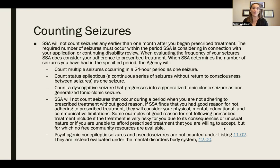When determining the number of seizures that you have in a specific period, the agency counts multiple seizures occurring over a 24-hour period as one seizure. So if you have 3 seizures in a 24-hour period, that's one seizure for the purposes of Social Security. A continuous series of seizures without a return to consciousness between them is also just one seizure. A dyscognitive seizure that progresses into a generalized tonic-clonic seizure, again, is one generalized tonic-clonic seizure.